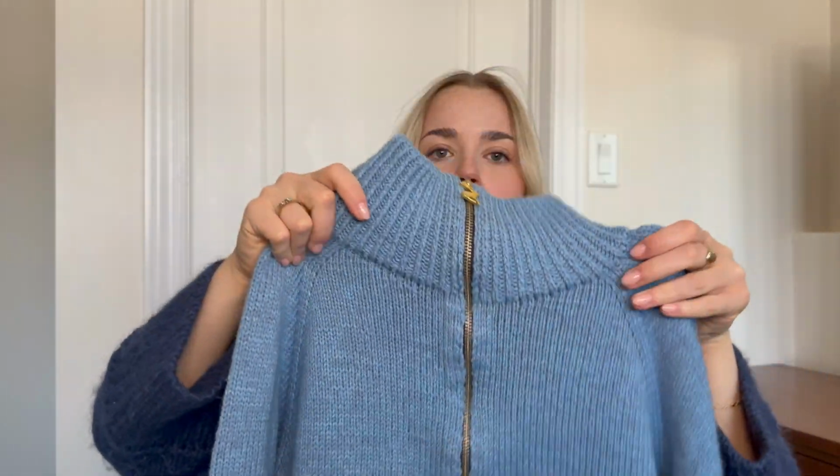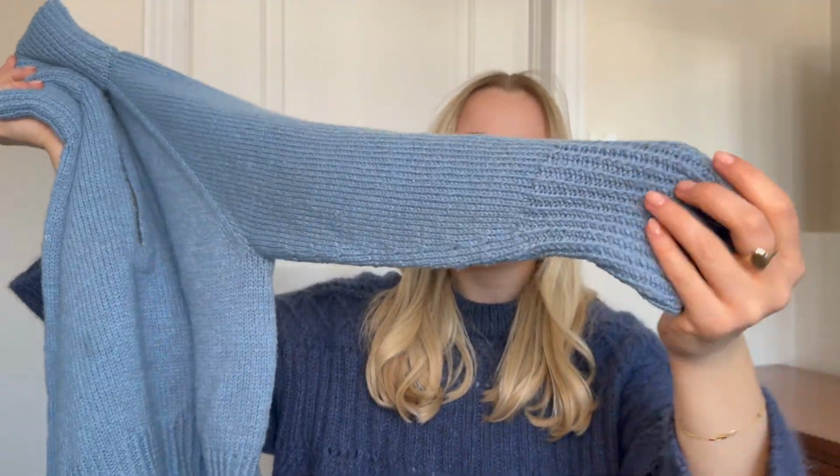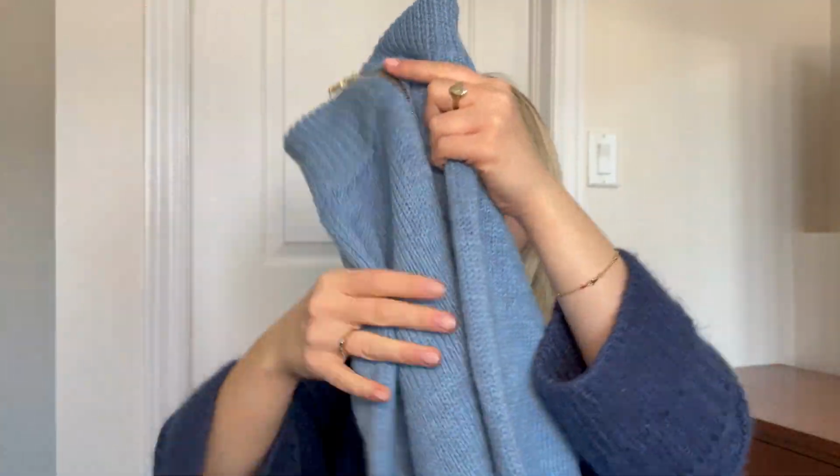It's a top-down quarter zip sweater with a high neck, and it's got raglan shaping and long sleeves with a nice long ribbing on the sleeves and the body. I'll talk about the yarn first. I made this with actually 3 strands of yarn.